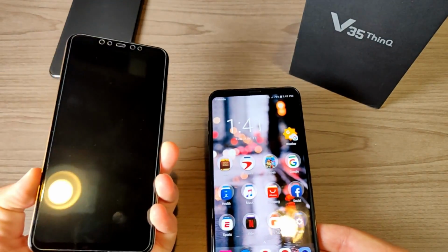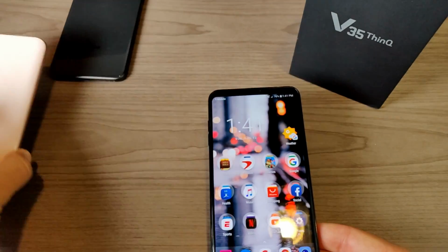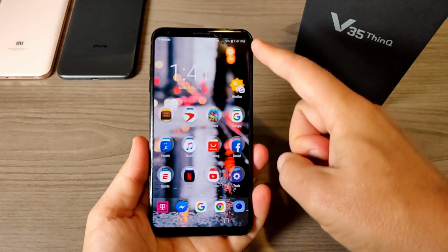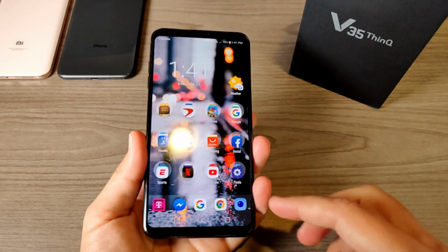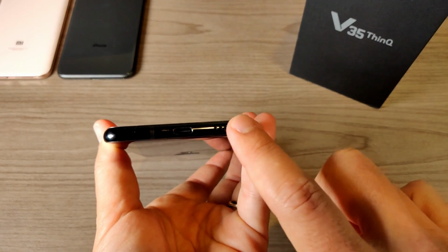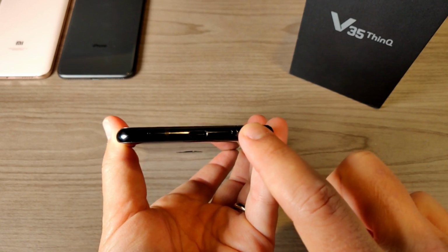Now, same thing with the Xiaomi Mi 8. This one also has a 1080p display that's stretched out into that 18:9 aspect ratio. But this has a 6-inch display. On the bottom, we have our Type-C for charging it. We have a microphone and then our speaker. So this is just a single speaker on this device.